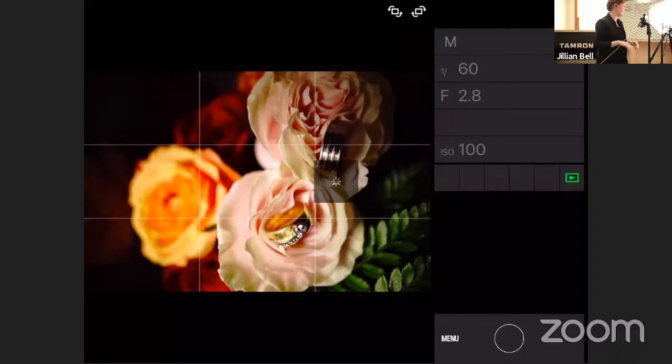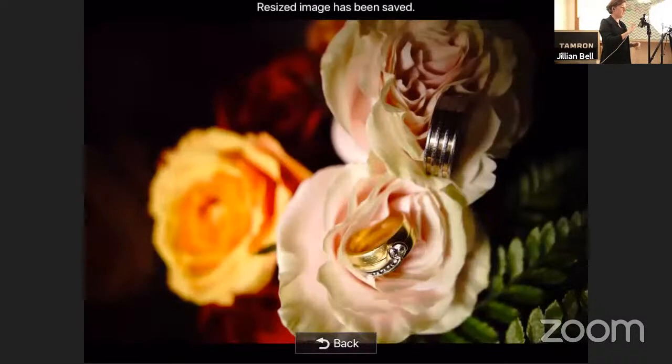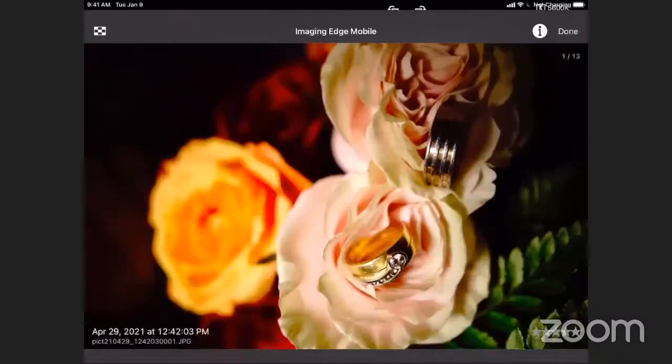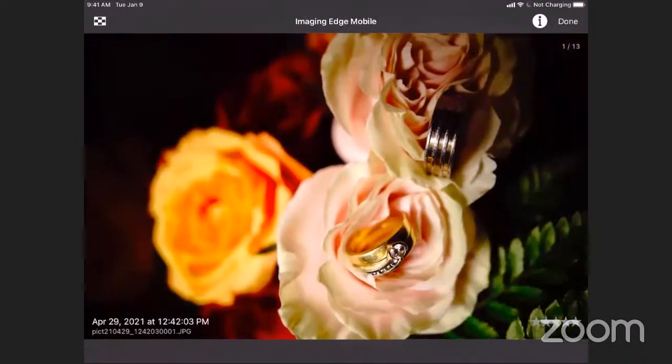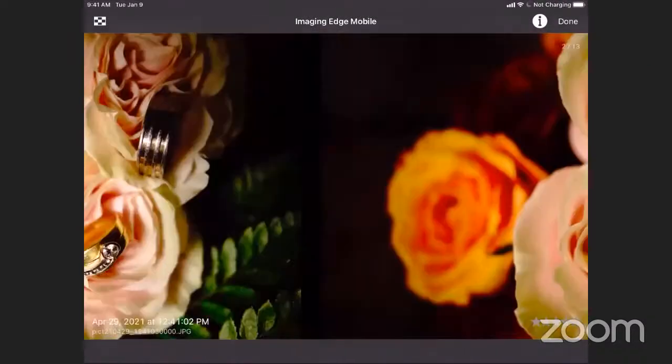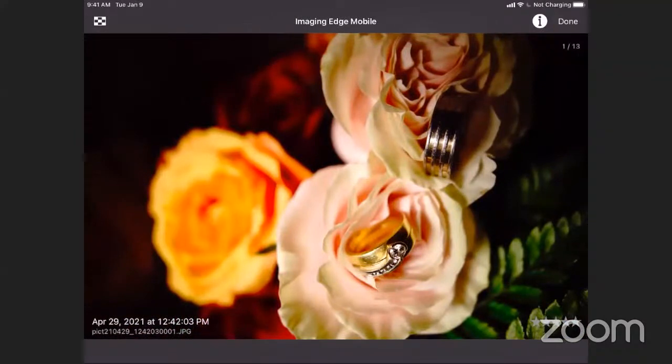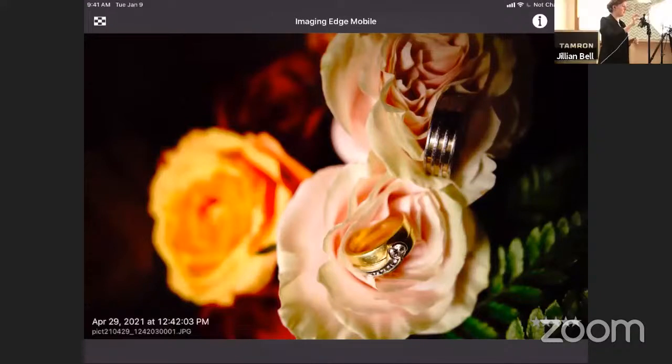Two-second timer. A little bit different, but about the same. That's the first one, that's the second one. I think the brighter contrast is really nice. Yeah, it makes the jewelry crisper. But I am definitely losing a little bit of light on the groom's ring.